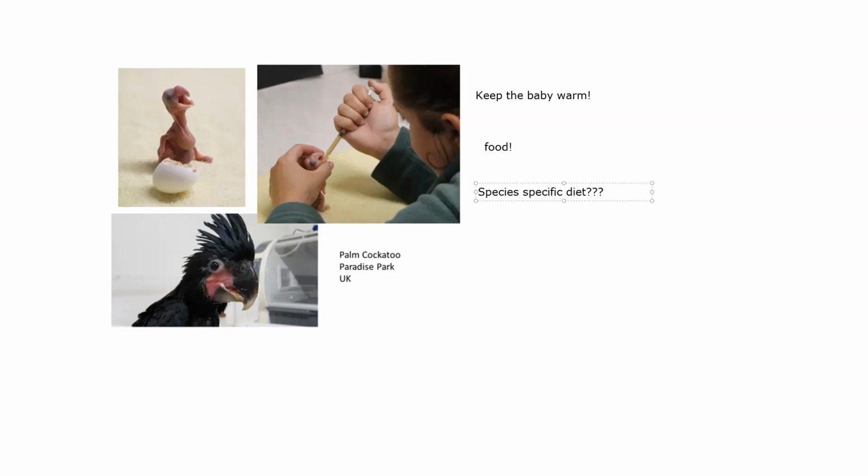But can't they choke on that? Not if you're being careful when you feed them. Okay. You would be surprised at how small of a bird can swallow a whole mealworm. I mean, that's pretty impressive.